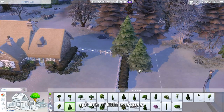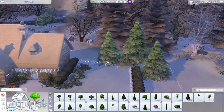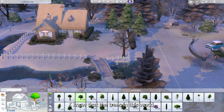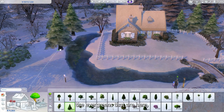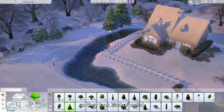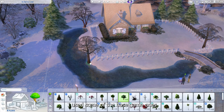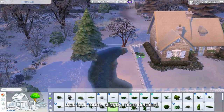Got lots of little evergreen trees around. I think it looks very nice and cozy, like in the woodlands. I know that the evergreens in this world have a super low poly count, so they look kind of weird, so I did not use those. I used some of the base game ones that look slightly more detailed.